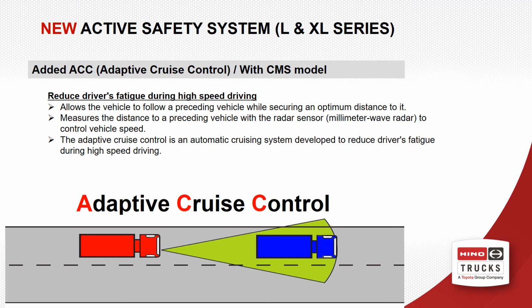As an example, the driver of the Hino truck sets their cruising speed to 70 miles per hour. Adaptive cruise detects a vehicle immediately in front of the truck traveling at 68 miles per hour. Adaptive cruise will automatically adjust the Hino truck's cruise speed to 68 miles per hour in order to maintain a safe distance between the two vehicles. If either vehicle changes lanes, the cruise speed of the Hino truck will automatically readjust to 70 miles per hour so long as no other vehicles are detected immediately in front of it.